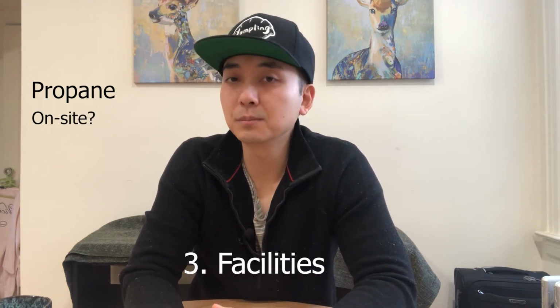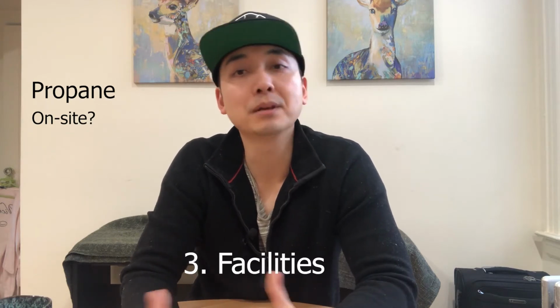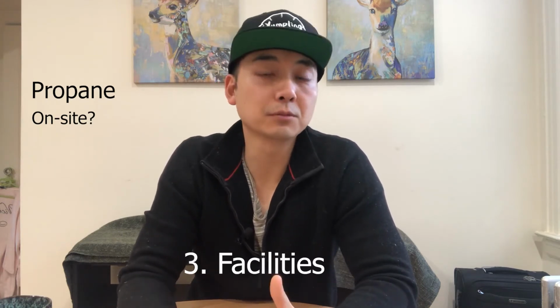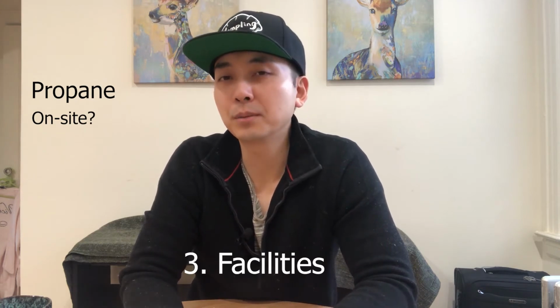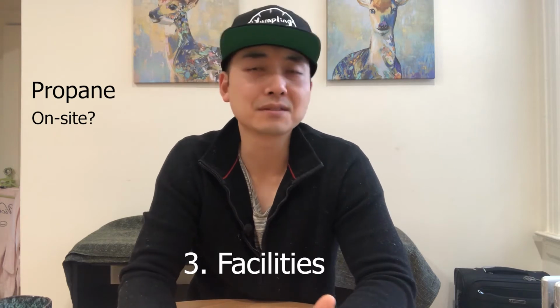This is extremely useful because otherwise you'll have to go daily to a Home Depot or other place that sells propane and pick it up yourself. Or you'll have to arrange delivery with a propane delivery service. In New York, propane delivery happens in the wee hours of the morning, typically starting at midnight and ending at around 6 or 7 a.m.